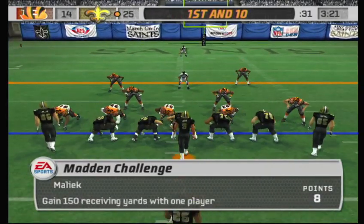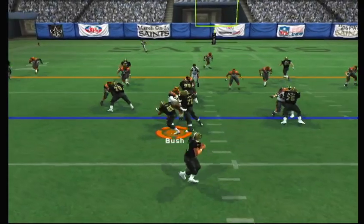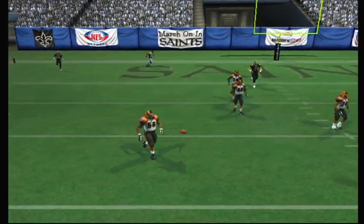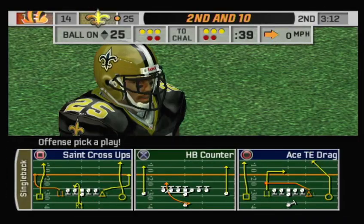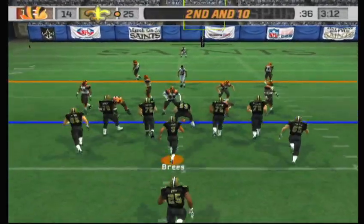The Bengals with a four-man front. Watch screen, on the pull. Nice play fake. Gets rid of it. Drops the interception. Yeah, if he could have come up with that one, not only does it take away the scoring threat, but it gets the ball back for your offense.